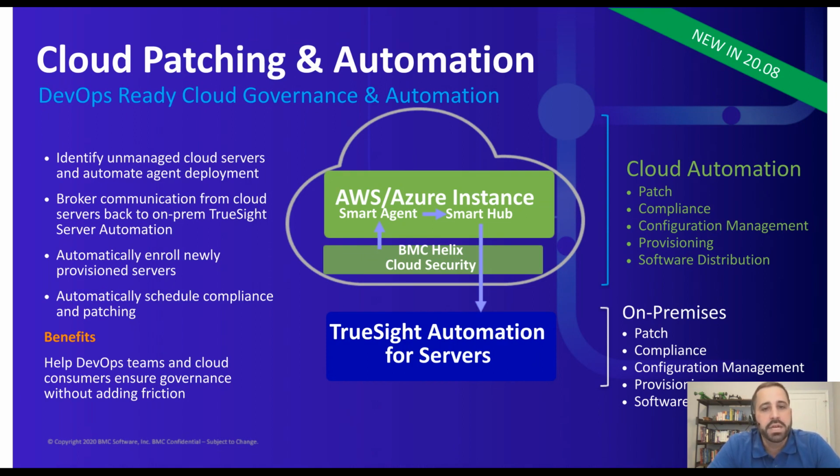No, they don't. And so one of the things that we've done is we've added in the past couple releases the ability through cloud security to identify servers that exist in AWS and Azure that don't have a server automation agent on those services. So we have no visibility into whether or not they're patched. And then to also deploy that agent automatically to those instances.